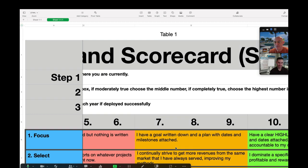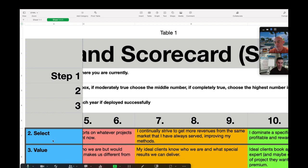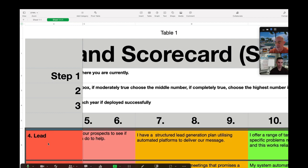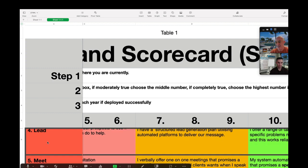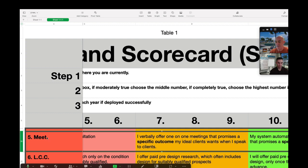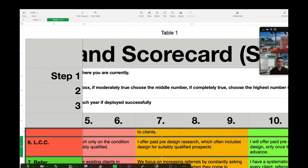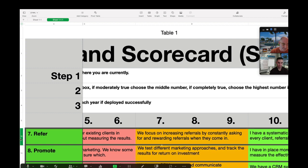All right. Now, we've talked about focus and having goals. It's a bit of a cliche, but you do need to have them. We've talked about picking a niche. We've talked about communicating the value of a particular niche. We've talked about being a thought leader, making yourself relevant to those people by solving problems with education, right? We've talked about graduating them from receiving information from you to actually having a meeting with you where they're going to achieve something and they want to book a meeting. We've then talked about stepping them from the booked meeting into a paid service, which is paid pre-design research. Okay, how are we going to get people in the first place?